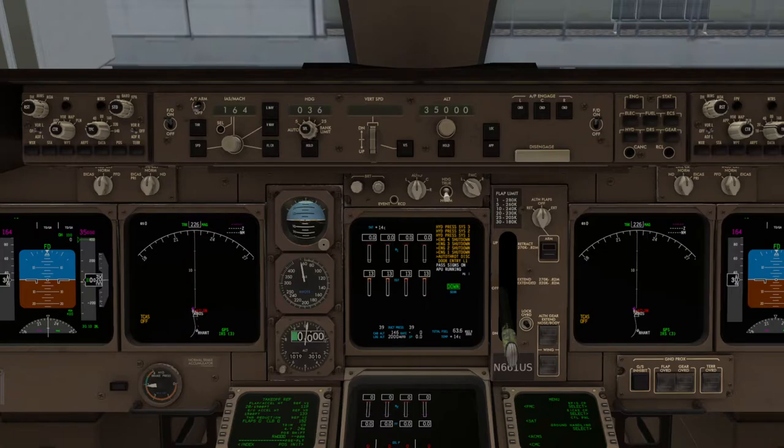So for push and start, all we're going to be doing is basically kicking on the lights, the red light, the beacons. Pack one will stay on. And I believe that's it. And make sure all of our fuel pumps are on. Let's do a quick check here. All right, so we got that.